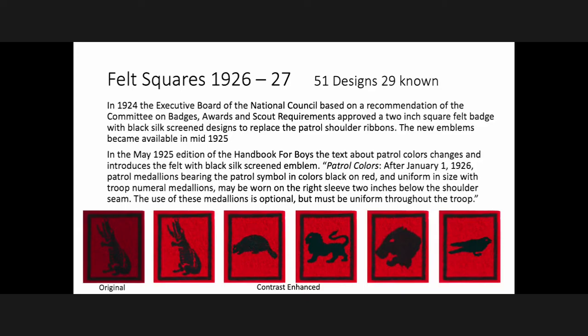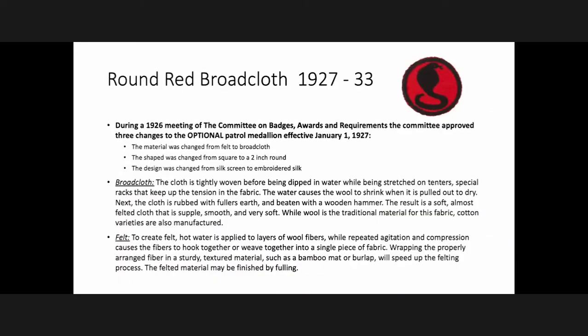So then we go from here, we move into the rounds. There's a lot of what is known as information about these rounds, and a lot of it is false. So for instance, people refer to these as felts. They're not felt, they're broadcloth. Okay, so broadcloth is made very differently than felt.